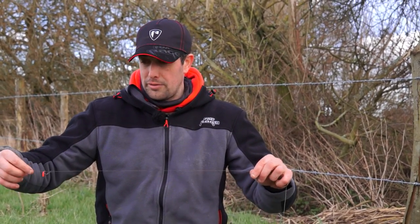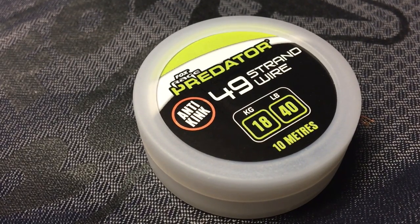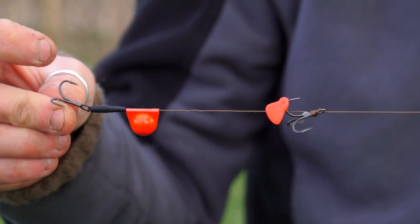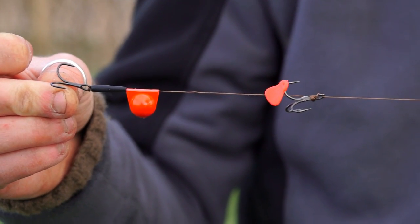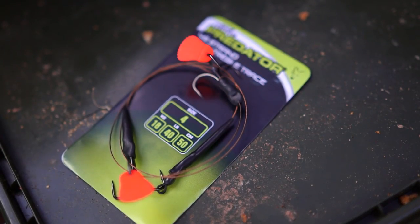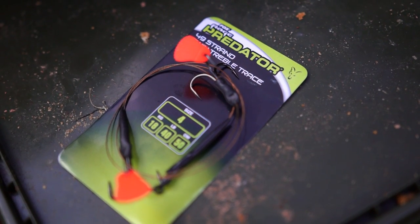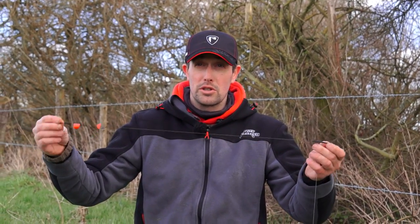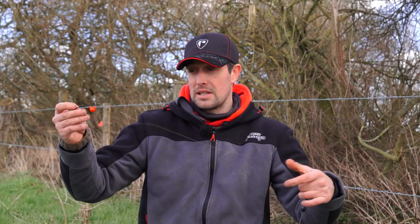Now the trace itself, 40 pound, 49 strand wire, and in this case, two size 6 trebles. Now, these are made out of our normal Rage Predator components, and we do the twin treble and float traces using exactly the same components. So the ones that you can buy in the shop are exactly the same as these, or you can choose to make some up like I have here.